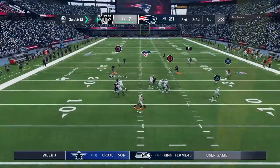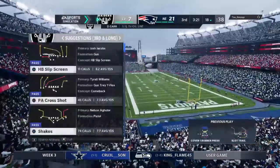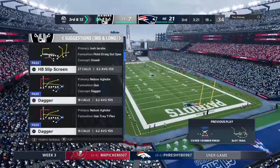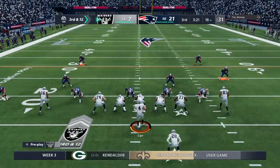Brings up 2nd and 12. Carr. He'll look downfield for Waller. And that one almost intercepted. Far too loose with the football here. Nearly a 4th pick. And it's 3rd down. 3rd down and 12.